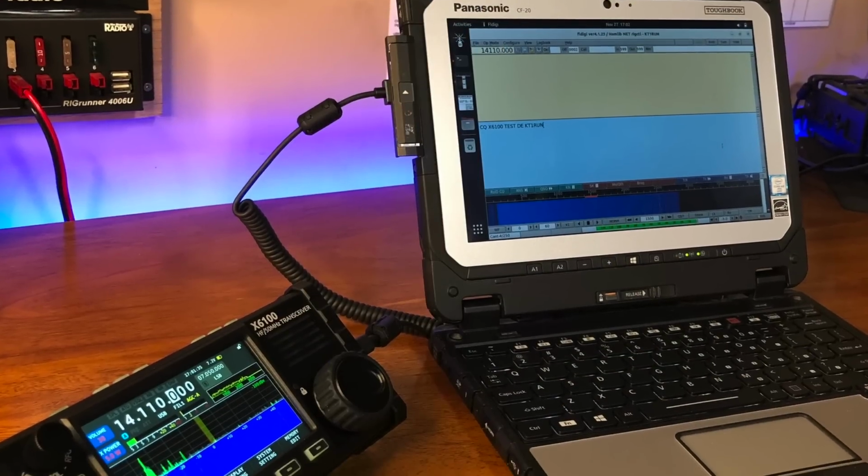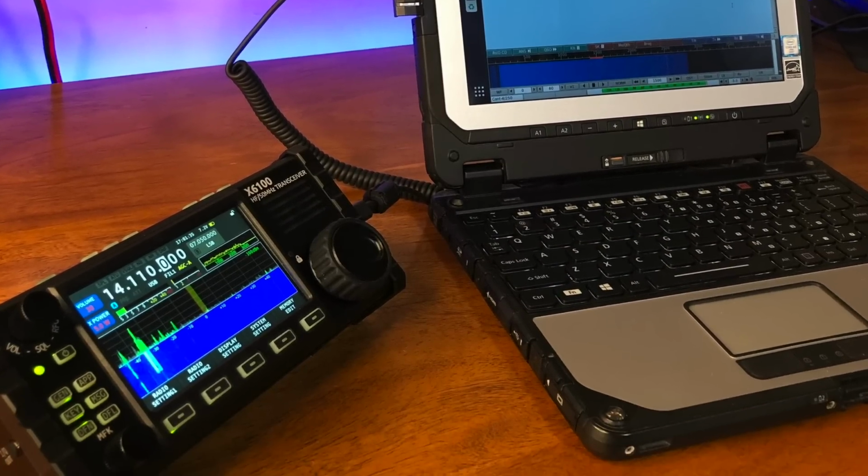Specifically, MCOM Tools, even though I said I wasn't going to do it, now works with the 818, the 857D, 897D, assuming you use the DigiRig, and just one more radio, and that is the Zigu X6100.